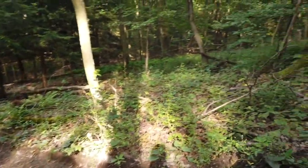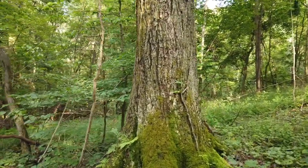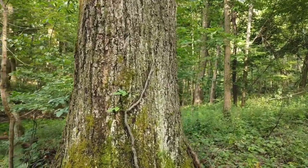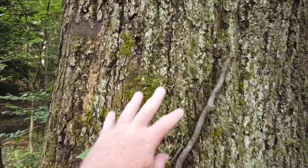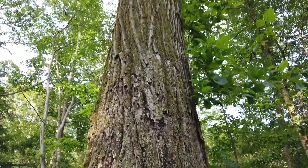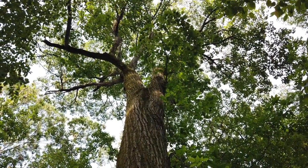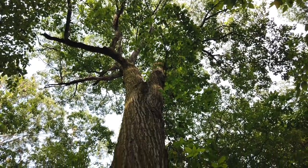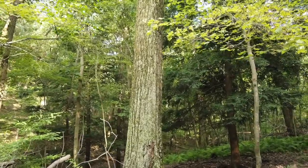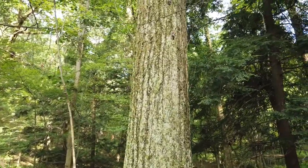Every once in a while, I like to just stop and look at this tree right here. I don't know why, but this thing's impressive. Big old red oak. Give you some idea how big this is. Thing's huge. Beautiful tree. Also, here's another one. It's not as big, but man, it's a pretty tree too. Another red oak.